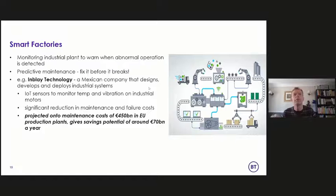Smart factories. I wanted to talk briefly about Inblade technology, a very interesting technology company in Mexico, and they've deployed IoT sensors to monitor temperature and vibration on industrial motors. And this is back to that predictive maintenance idea that I was talking about earlier. So monitoring these motors has led to a significant reduction in maintenance and failure costs. And they did an interesting extrapolation. Apparently they estimated that if these techniques were applied to all the industrial plant in the EU, you could be looking at potential savings of 70 billion euros per annum. So really significant potential cost savings there.